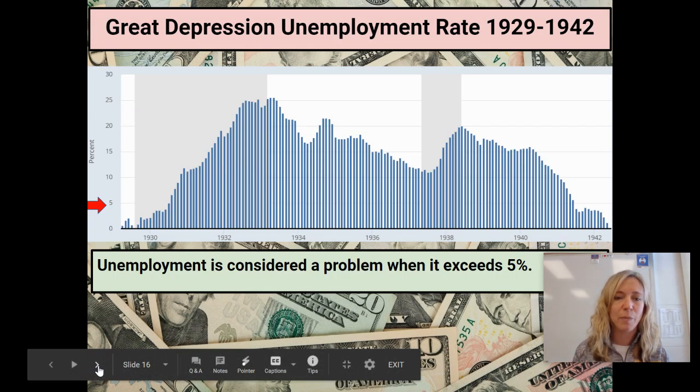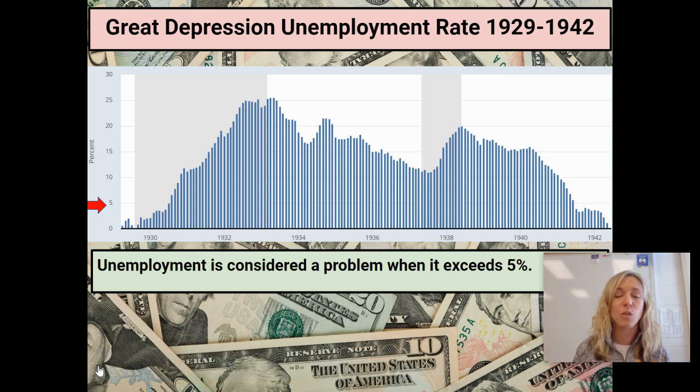Here you can see unemployment. It's typical for unemployment, it's okay for it to be like 5% or less, but as you can see during the years of the Great Depression, it is much, much higher than that. And Ms. Shack's going to talk more about this as it got as high as 25%.